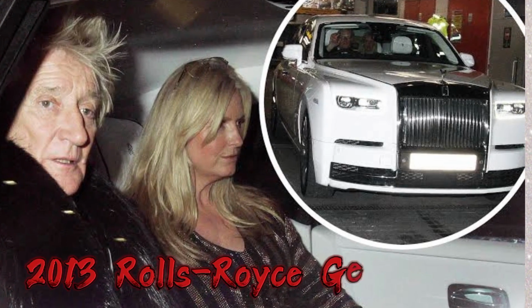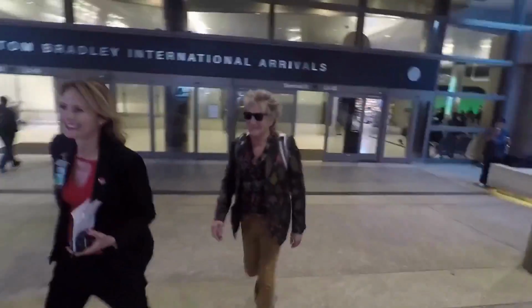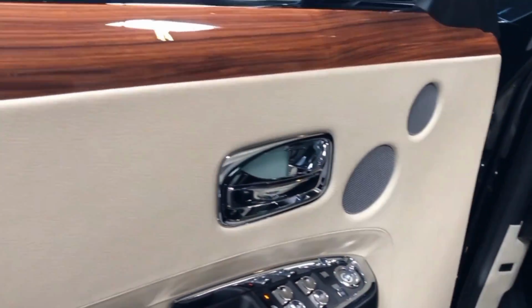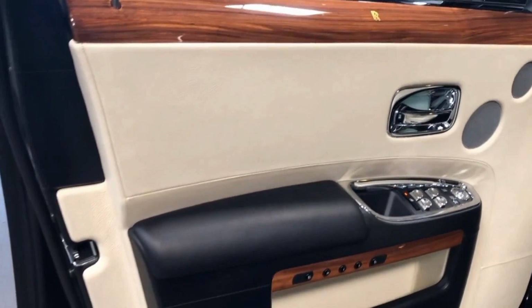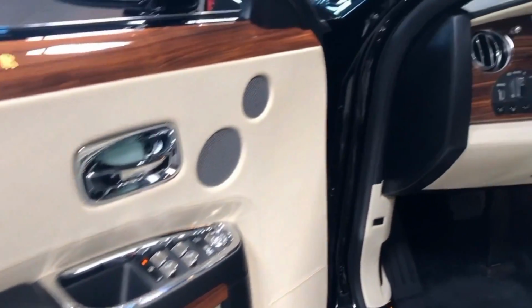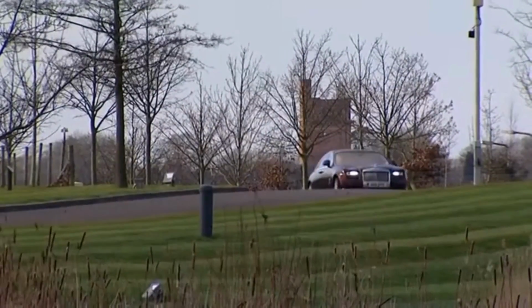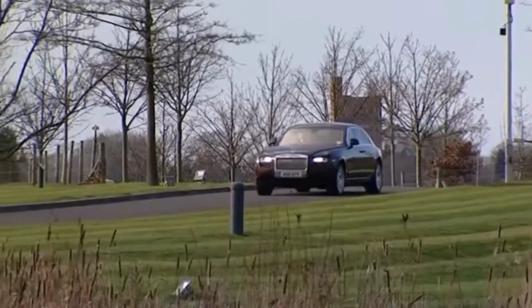2013 Rolls-Royce Ghost EWB. A Rolls-Royce is nearly a necessity for someone as famous as Rod Stewart. The automobile is a classic for a reason. Rolls-Royce is known for producing some of the most luxurious rides in the world, but they also pack a serious punch under the hood. This makes the Rolls-Royce Ghost a perfect addition to the speedster-loving singer's collection of fantastic cars. Stewart's 2013 model utilizes the extended wheelbase for even greater luxury.